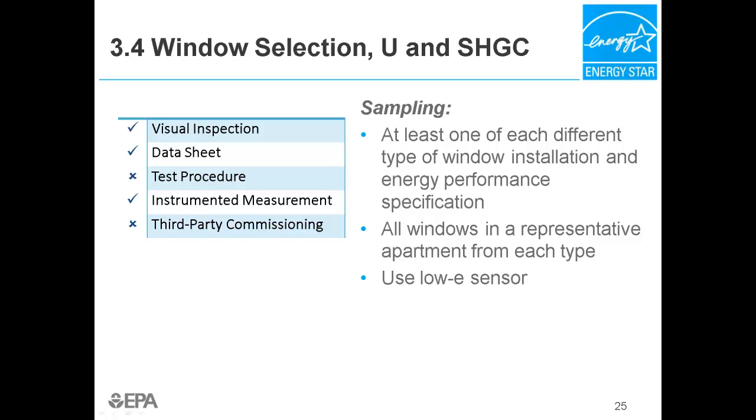When reviewing plans before visiting the site, take note of each different type of window, double hung, fixed, casement, etc., and fill out the T&V worksheet. You'll have to inspect at least one of each window type in the field. If you find that any installed window differs from the window specified and documented, document any discrepancies and notify the design team. Suggest that the builder construct a mock-up of the window installation before installing them in the building.